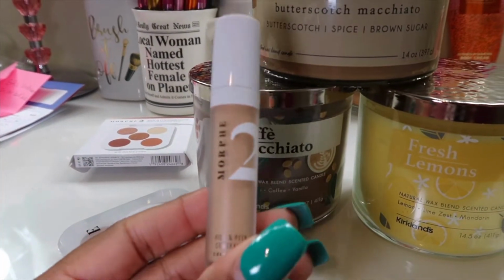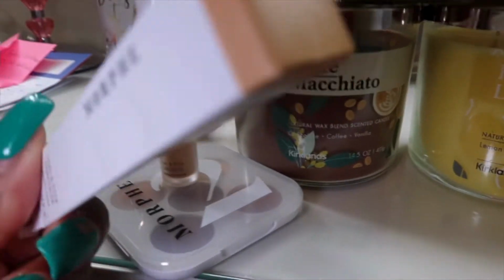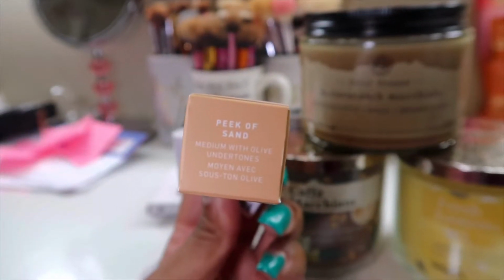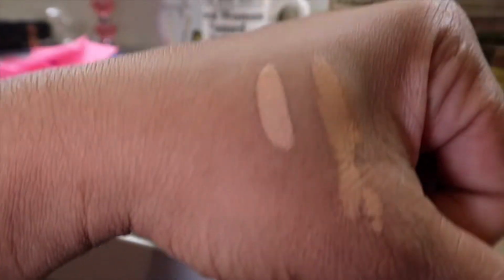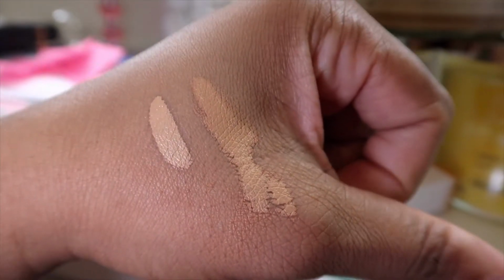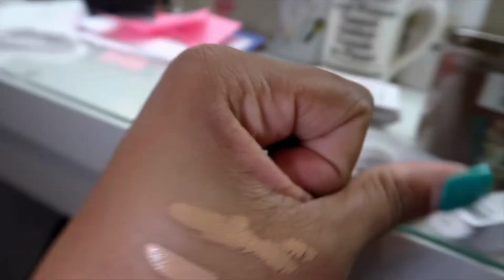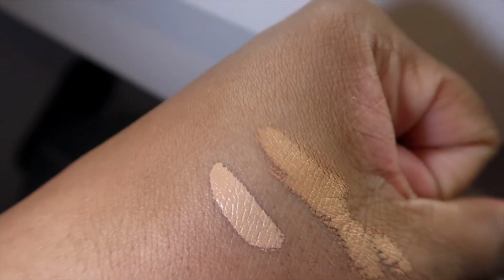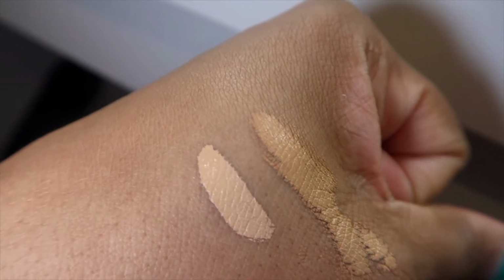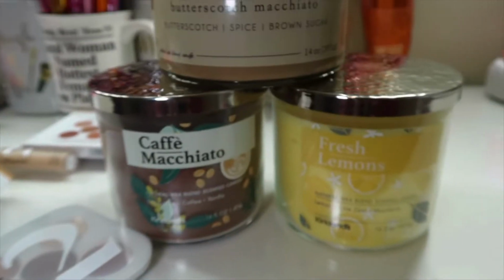And then I got the Morphe 2 concealer, and that is in the color Peak of Sand is what I got. I did swatch it. The first swatch is actually it, and the second one I was comparing it to the Shape Tape. I'm feeling like it's kind of light, so I don't know if I'm gonna exchange it for a different color. I was thinking I might need to go down a shade, so I'm thinking about exchanging this for a different color. So that's what I got, y'all.